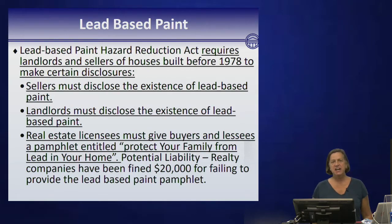Lead-based paint. Again, prior to 1978, lead-based paint is in most homes. Lead was used as a drying agent in oil paints. So the Lead-based Paint Hazard Reduction Act requires landlords and sellers of houses built before 1978 to make certain disclosures.